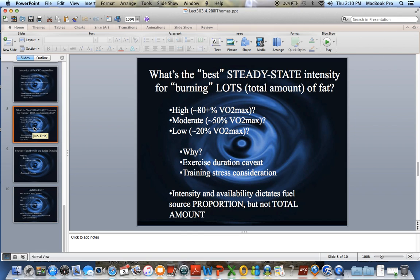So if you look at this graph, I'm asking the question, what's the best steady state intensity? I put best in quotations because what's your idea of best? And burning. We're talking about metabolizing fat, using fat for fuel for powering muscular contractions and movement and so forth. So I'm asking what's the best steady state intensity? Low, 20% VO2 max, moderate pace, 50%, or high, 80% plus.